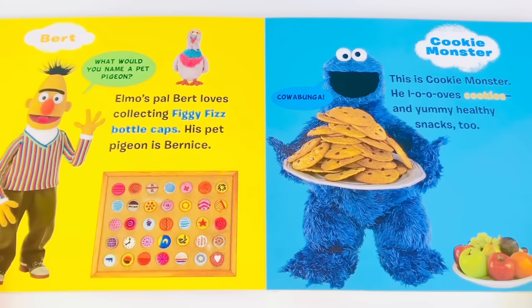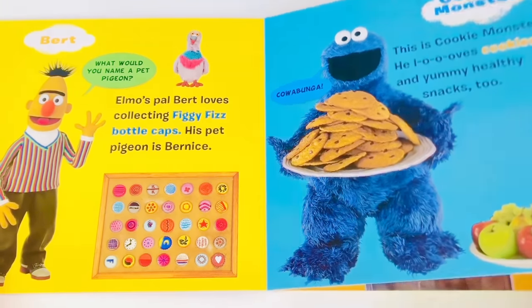Cookie Monster. This is Cookie Monster. He loves cookies and yummy, healthy snacks too. Cowabunga!